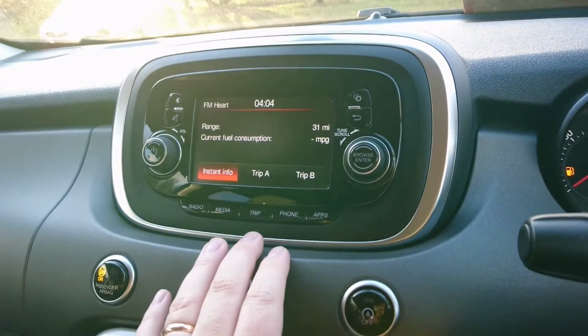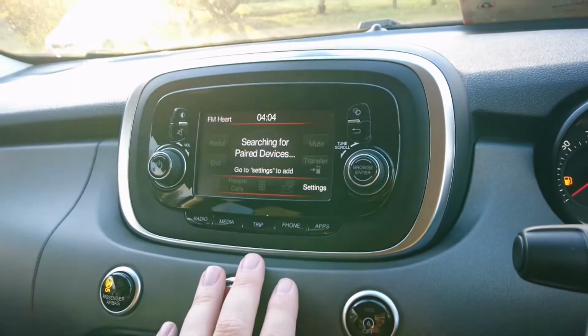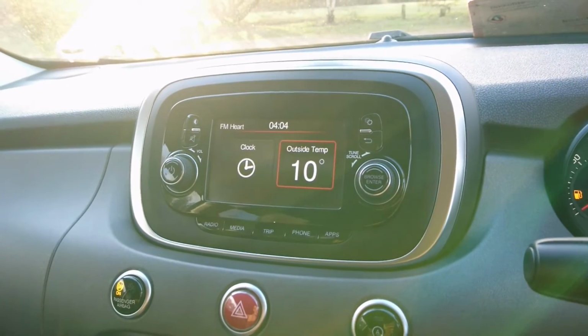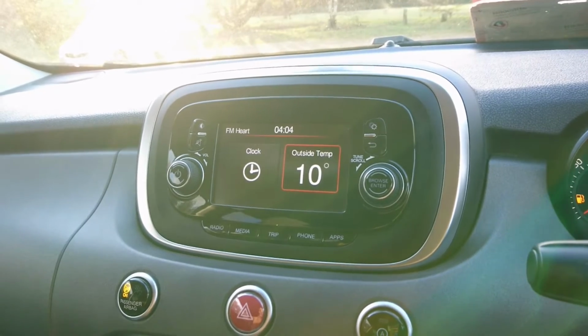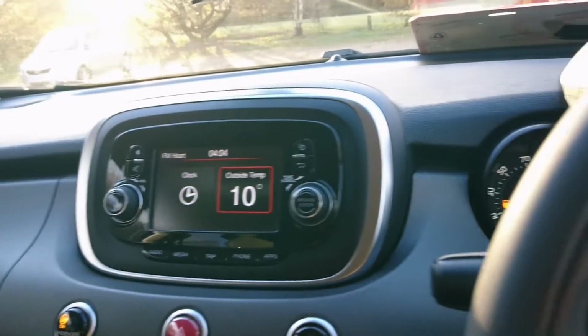Trip. Why the trip's not on there, I don't know, but never mind. That's strange. Phone. No paired devices. Apps. The most exciting apps you've got on your system are outside temperature and clock, then it's not really that exciting, is it? At least we're not going to spend too long in there.